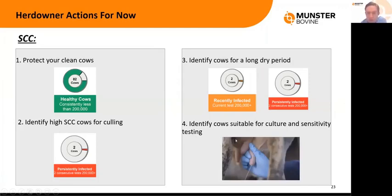And then, as I mentioned previously, it's a great time of year now as well to build up a bank of data. So CMT some of those high cows, take good samples and actually build up a bank of information for yourself and your vet to look at when you're deciding on what dry cow treatment to prescribe.